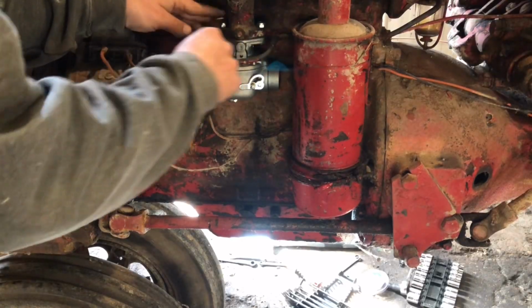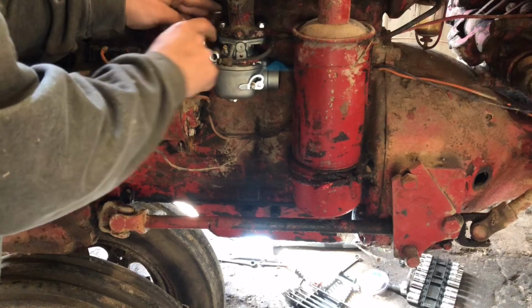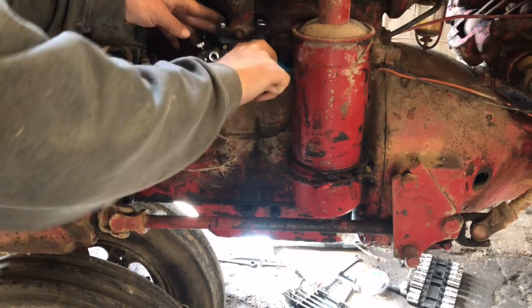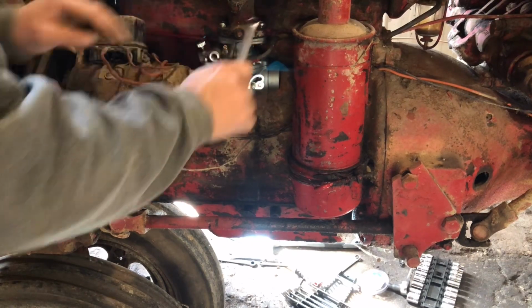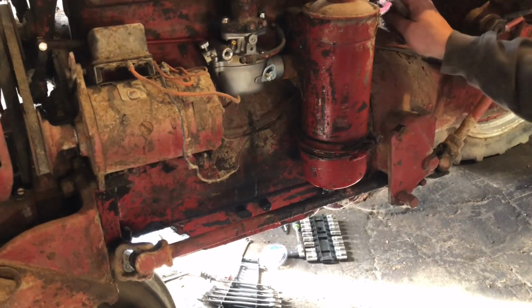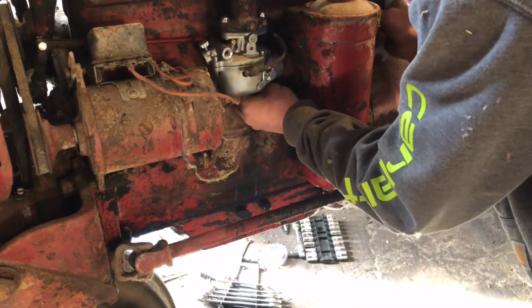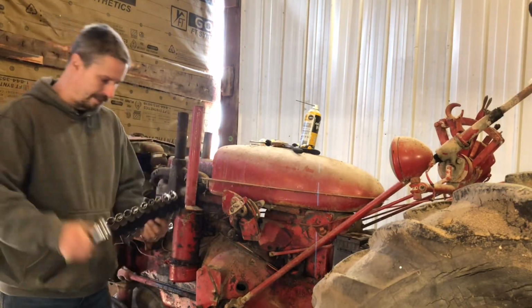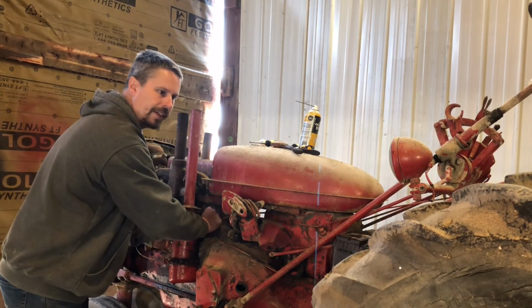Go ahead and tighten this down here. Okay, that's that. Now, did I want to hook the choke cable up while the carburetor was off the tractor? Yep, I should have. Didn't, should have. Oh well. I mean, guys, the kit ain't perfect, okay? Well, I sure hope this thing runs, guys, because I can't wait to paint it and put new tires on it. This is going to be fun.